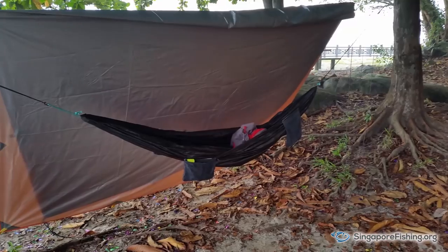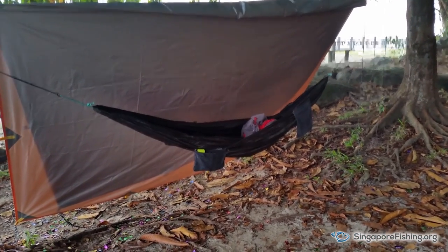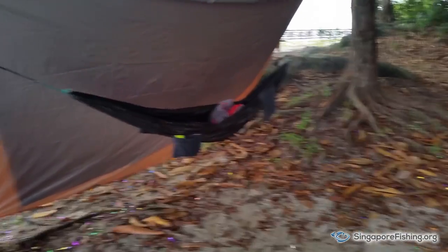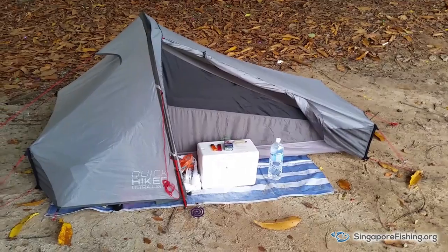Hammock is set up perfectly. Tarp is just a little loose, but pretty decent. I had about 7 hours of sleep, almost 8 hours actually, so it's not bad. It's John's tent.